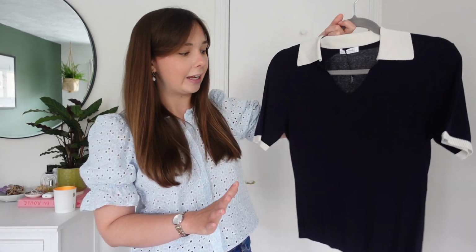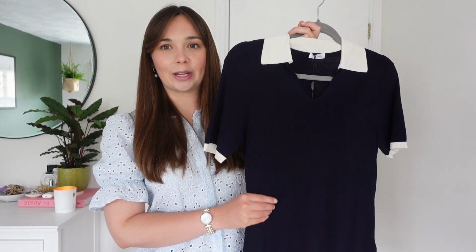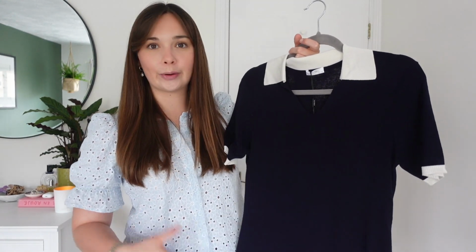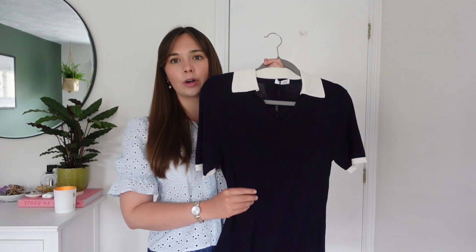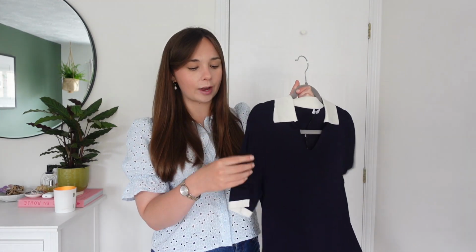So I'm going to show you a couple of the things that they sent me, some things that you may be interested in having a look at yourself. The first thing is this silk knit polo. This is a lovely, interesting addition on a silk piece because it's obviously a knit as opposed to the traditional kind of silk feeling blouse material. So this one has a contrast collar and also contrast trim on the sleeves.